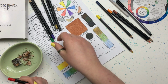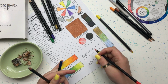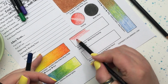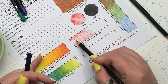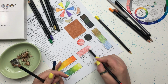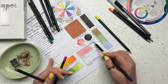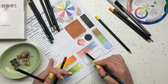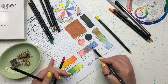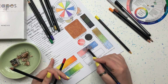So here's our red and our blue again, and we're going to lay it out the same way we did here, with red going across two-thirds with a medium to light pressure, and lay it down as evenly as possible again. And the blue again, light to medium pressure. We're hoping to get a pretty creamy violet in the middle by using their white.